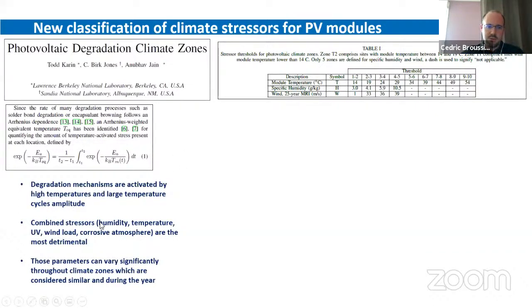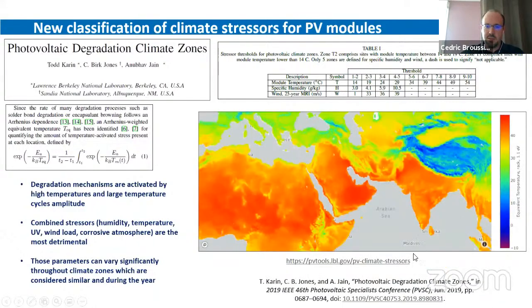Other combined stressors are very, very important to look at. Humidity, already mentioned, UV, wind load, and the corrosive atmosphere, which is often not sufficiently looked into. Those parameters can vary significantly across climate zones, even though they are normally considered similar. So if I take these charts, which are available from the internet, you can see the link here from the same team, you see that when you calculate the equivalent temperature, you end up with something which is, again, rather homogeneous throughout the MENA region.